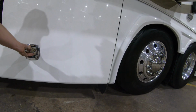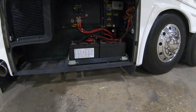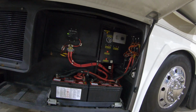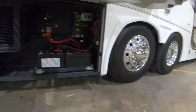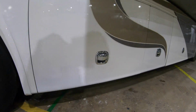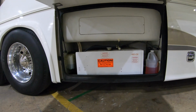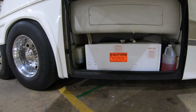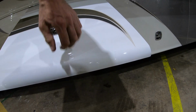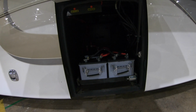So we'll start back here on the passenger rear bay. This one here is going to have your engine batteries and your chassis disconnect and some fuses for the chassis stuff. And then this bay is going to be for the backside of your plumbing bay, so you're not going to have too much storage in here. You'll have your Hydro Hot 450. And then this next particular bay is going to be your house batteries. Yeah, so those are going to be your 2 house battery AGMs.